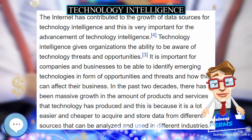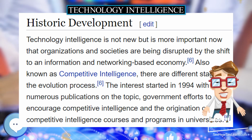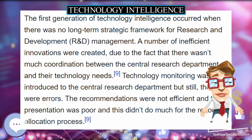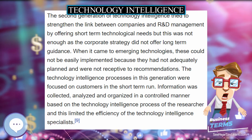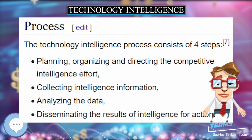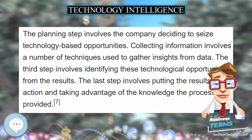The second generation of technology intelligence tried to strengthen the link between companies and R&D management by offering short-term technological needs, but this was not enough as the corporate strategy did not offer long-term guidance. When it came to emerging technologies, these could not be easily implemented because they had not been adequately planned for and were not receptive to recommendations. The technology intelligence processes in this generation were focused on customers in the short-term run. Information was collected, analyzed and organized in a controlled manner based on the technology intelligence process of the researcher, and this limited the efficiency of the technology intelligence specialists.